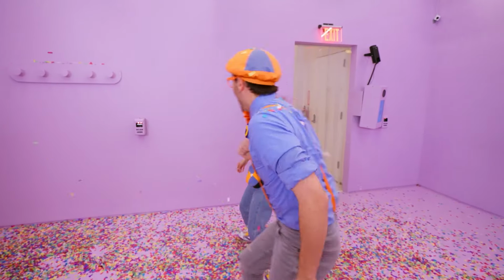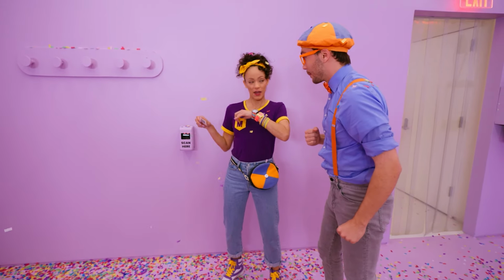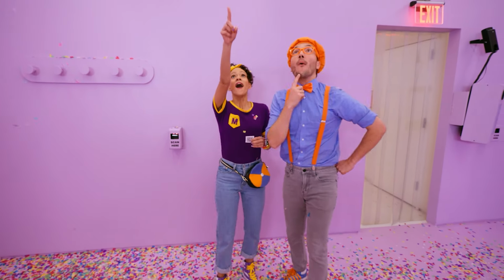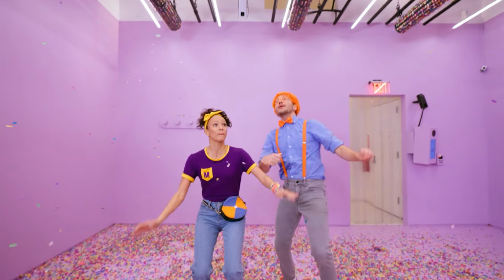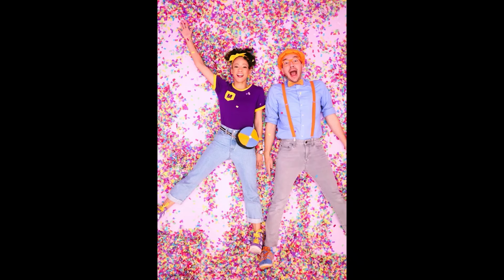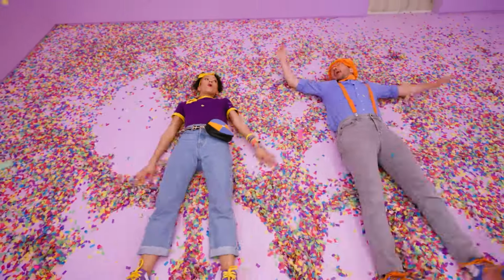Hey, what's that? There's another scan box here. Oh, I can use some confetti in there. Okay, let's scan it. There's a camera. We can get another picture. Okay. Here we go. 2. Wow. That's gonna be a fun picture. Whoa! Hey, Blippi. We can make confetti angels. Whoa, no way, look.